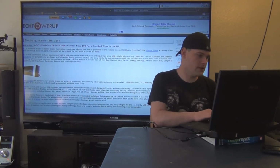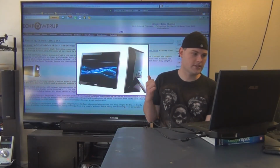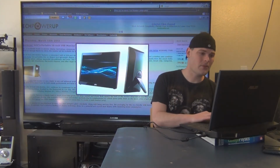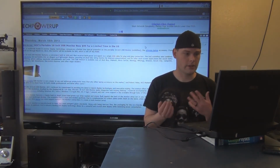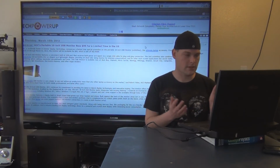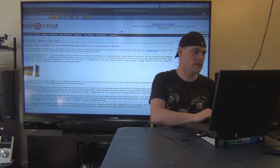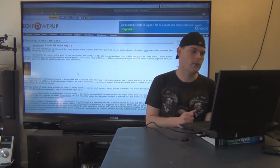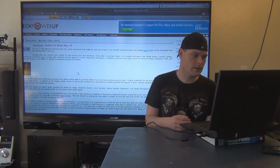Alright, something I find pretty interesting is this 16-inch USB powered monitor, which is pretty cool. You can get it for $99, so that's pretty cool if you're on the go and all that good stuff. You can use it for a laptop screen if your screen's too small, like if you got an e-notebook or something like that.